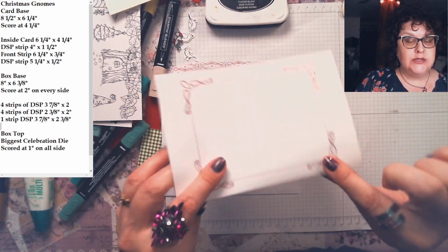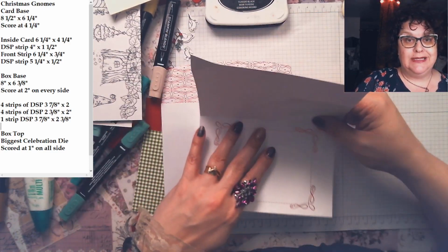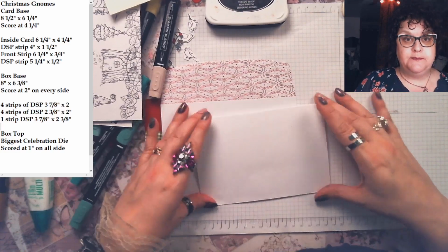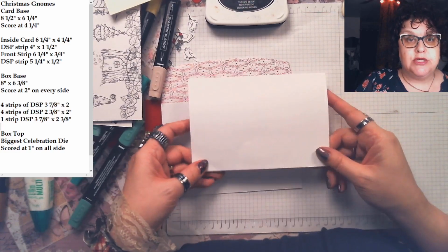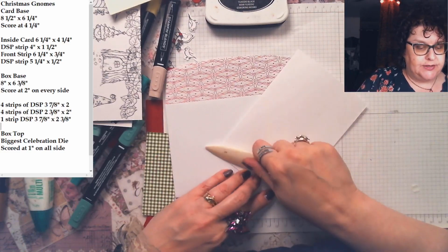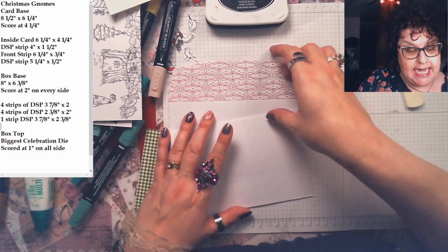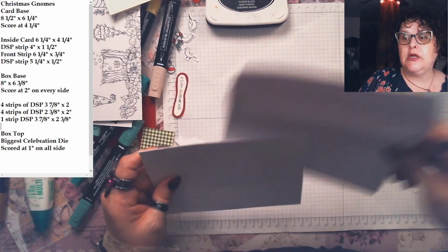Now, most of the time when people do their cards, they do it like this. I am going to flip that inside out, excuse me, and I'm going to do my card like this because I want to create a scene for you today, which is super, super fun. So we're going to start with our stamping because we're going to create a scene.